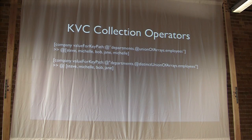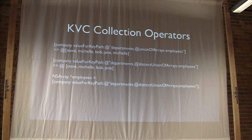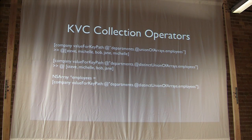So that's the difference between union and distinct union. Distinct union will strip that duplicate out. So that shows you the difference. They're the same result, it's just that it's stripped the second Michelle out. Employees, let's see, that's the same thing. I don't know why I did that.